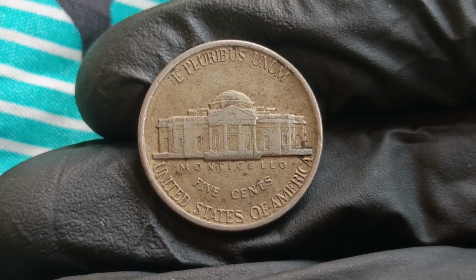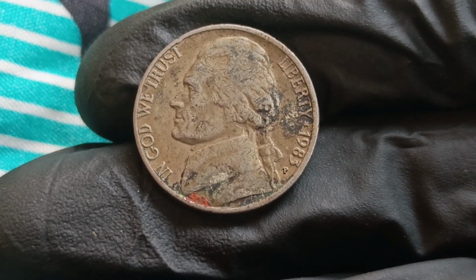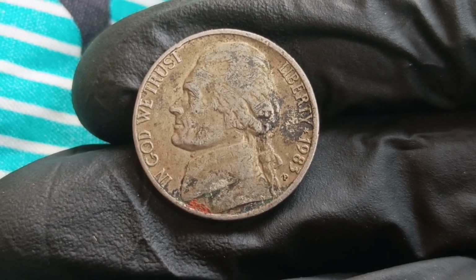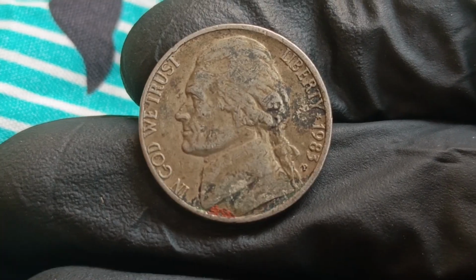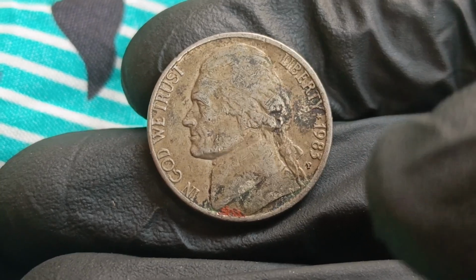The Jefferson Nickel has a fascinating history that stretches back to 1938. It replaced the Buffalo nickel and introduced a portrait of Thomas Jefferson on the obverse, along with Monticello on the reverse. Felix Schlag designed the original Jefferson nickel, and his design remained on the coin for decades. The 1983 issue therefore belongs to a long-running and historically important American coin series.